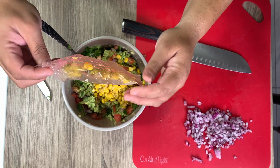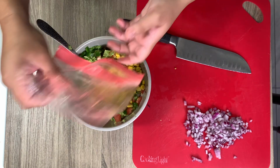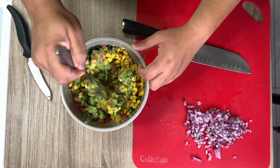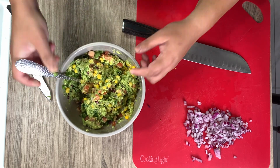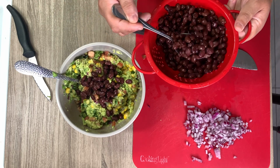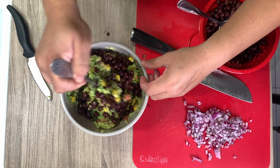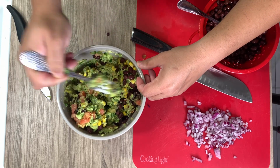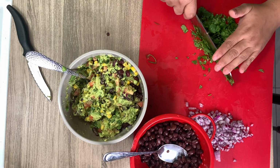Here it calls for some corn, half a cup of corn. I had some leftover corn already, so I just decided to use that amount because I didn't want to open up another thing of corn. This was close enough. And then I rinsed and drained some black beans, and I'm spooning some of those in there. It does call for half a cup of those, and again, I'm eyeing it, so I'm stirring it as I go, seeing if it looks like a good ratio for what we would like.